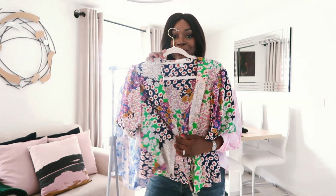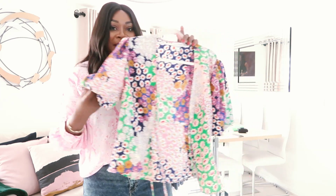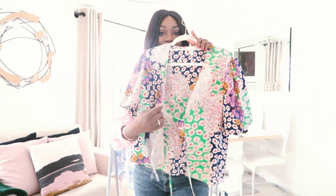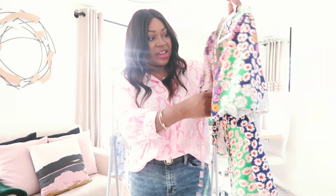When I shop the high street, I somehow happen to be shopping a lot more frequently in Topshop. It used to be Zara. Zara's really getting phased out by Topshop for me at the moment. I absolutely love this blouse. This is just a tie blouse. It has one button, so it's not very secure, to be honest with you. Of course it's secure, but it's kind of open at the front because it's only got one button, and it's got two ties.